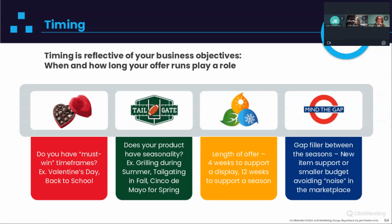And then finally, there's gap filler between the seasons. If you're looking to maintain shopper loyalty between those key seasons, maybe feed them just a little bit in between your key seasons. Nothing big, just a little something to keep them going. It could be that you have a new item, or, if you're a very small brand with a very small budget, avoiding those big, noisy time periods will give you a greater voice within your category.